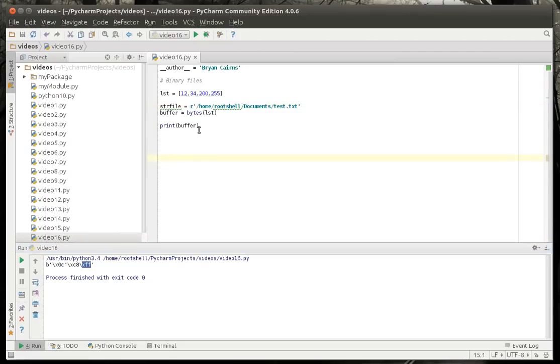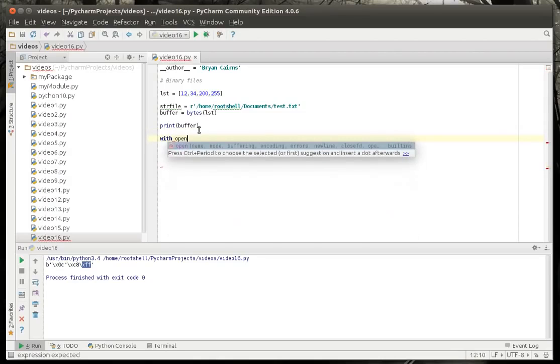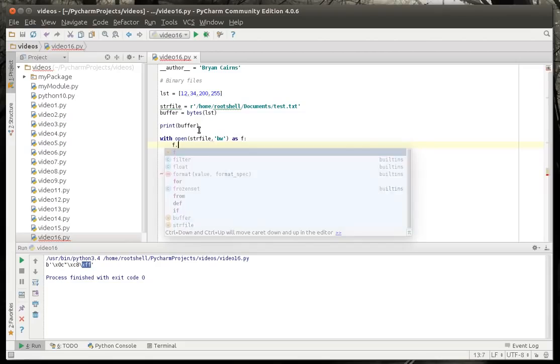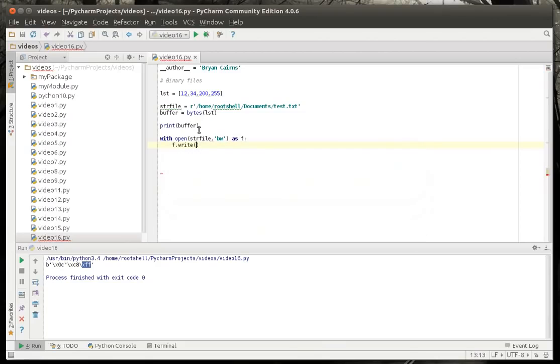Now, let's actually take this, and we're going to write this to a file. With, we're going to say open, and we're going to say binary write. Very important that you say binary write. If you don't, you may encounter an error. Now we're going to write that buffer out to the disk. Run this again. Process finished.